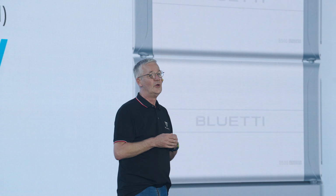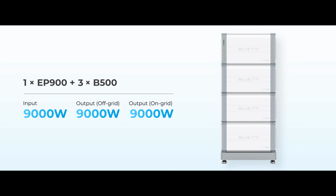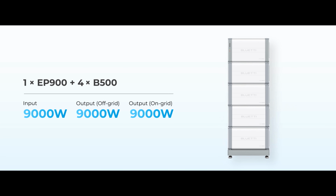But that's not all. If you want to expand the system's capacity even further, you can connect 3 to 4 B500s. With 3 B500 units, you'll get an input of 9,000 watts and an output of 9,000 watts. And with 4 B500 units, you'll get an input of 9,000 watts and an impressive output of 9,000 watts.